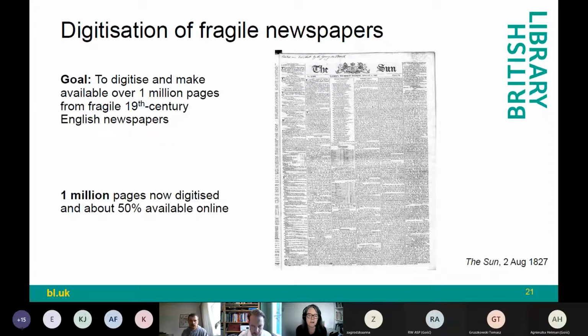One of the key things there was that we decided that we should do complete runs of the newspapers, so we haven't just picked the very most fragile volumes from whole runs of titles. We have digitized entire titles.